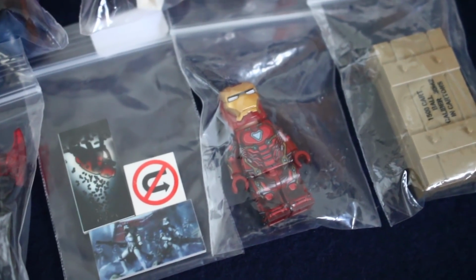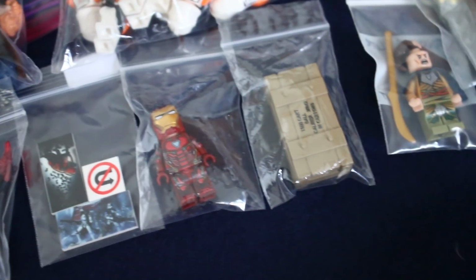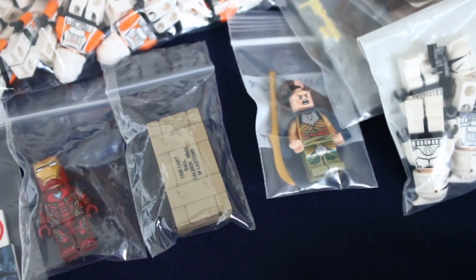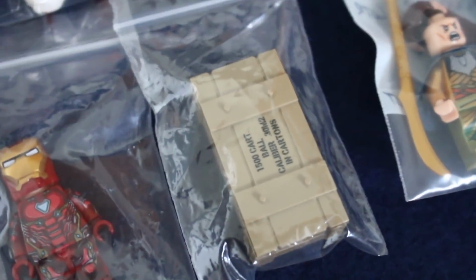If you guys haven't heard of him, Andrew is his name, he makes a bunch of printed and decaled minifigs. Some very nice quality minifigures, and I decided to pick one up. So moving on over here, a couple of things such as this crate right here from Eclipse Graphics.